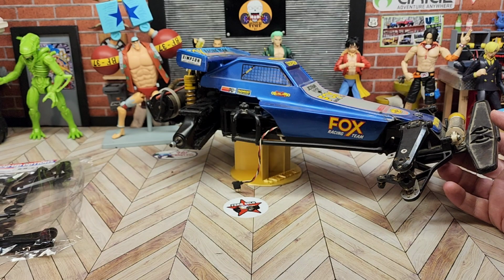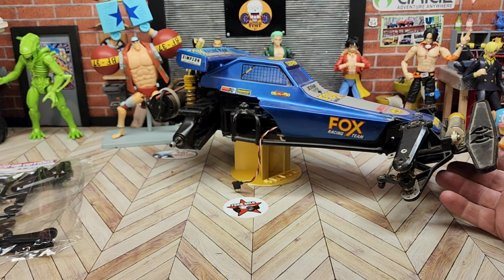It was in a tub with a bunch of other RC stuff. I asked the guy, like, what do you want for this? He said, how about $20? I said, oh, absolutely, here you go, and I took it. Put it on a shelf, been there ever since.